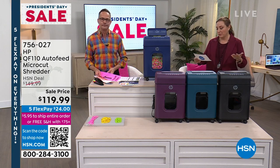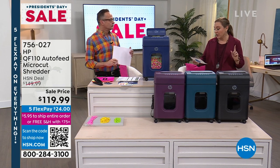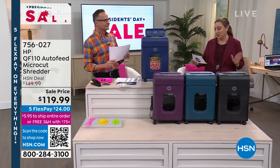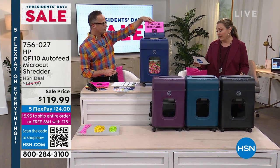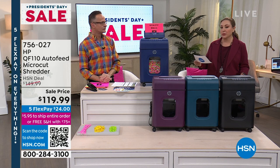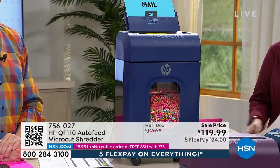It's a huge customer pick, but over in Maine, "I bought this when my shredder stopped working. I only used it yesterday and it worked like a charm." In Pennsylvania, "This shredder does what it says it will. It is terrific, and when you shred so many papers all at once." Yeah, and that's what we're talking about, the 110.